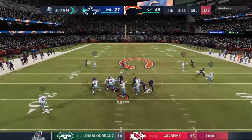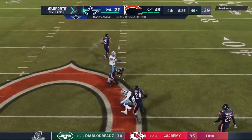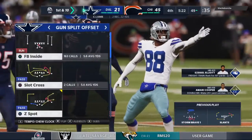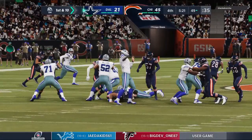2nd and 14. And this one quickly to Lamb. And he'll be taken down, but not before he gets into enemy territory. 2 catches now in this divisional round matchup. That one, a 1st down.